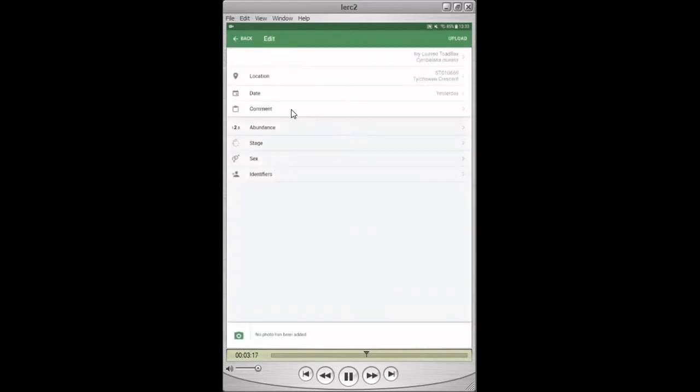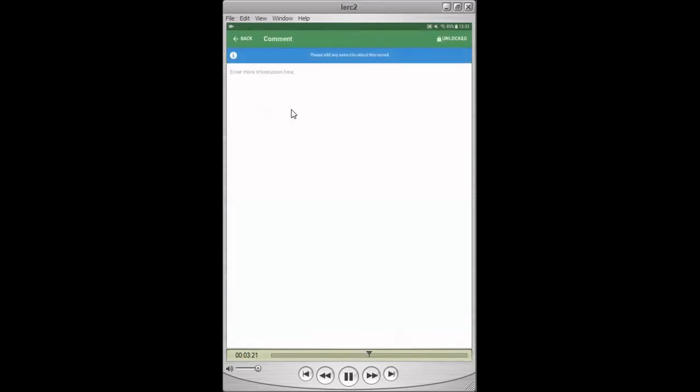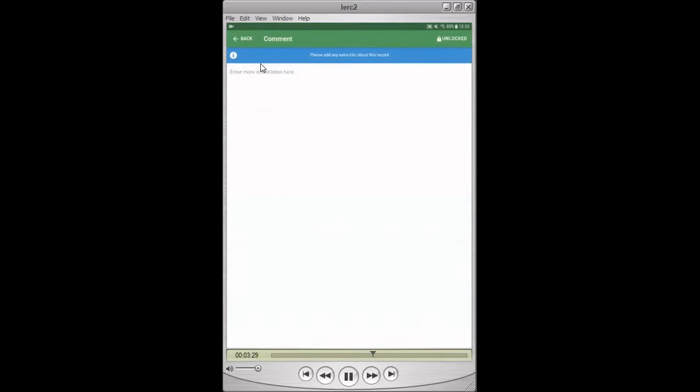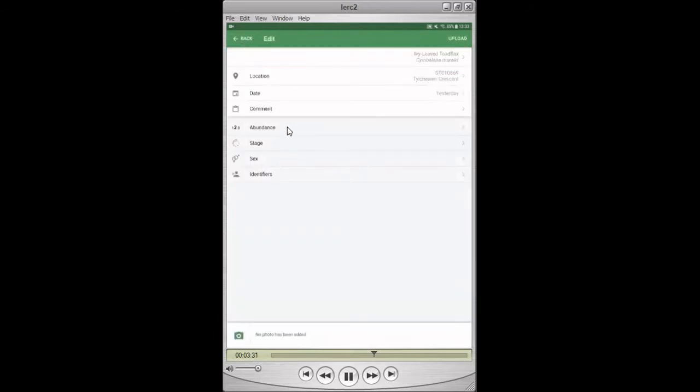Then you can add a comment. So maybe breeding information or whatever. Just free format, whatever you want to type there. I didn't add anything about this plant, there wasn't much to say. Then you go back out again.